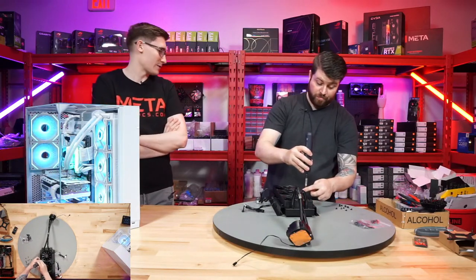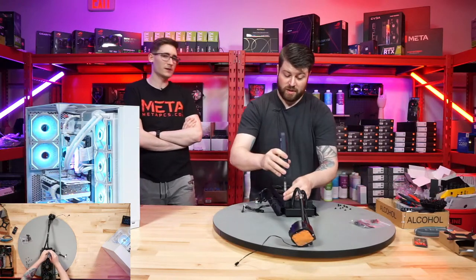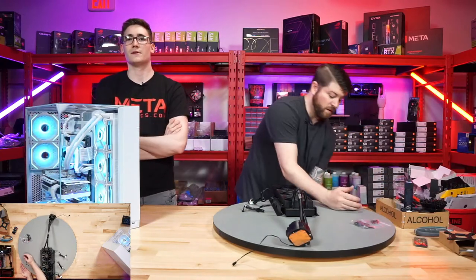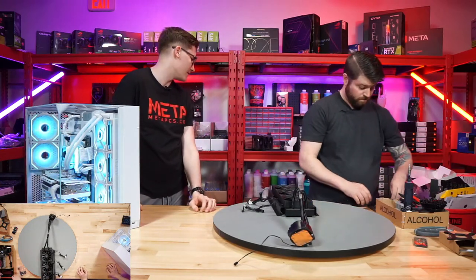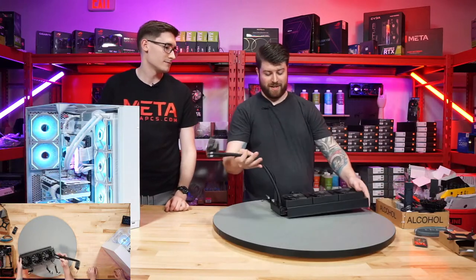Now, what are you building today? Today we're building the GameDS. Very similar to a height-styled case. And then we're showing off some of the other projects we have sitting around. Spec-wise, the case he's working on has a 7700X from AMD and a 7700 XT graphics card. Not confusing at all.